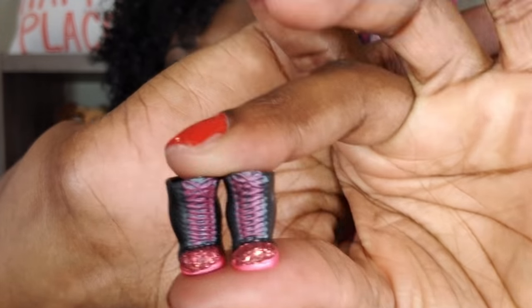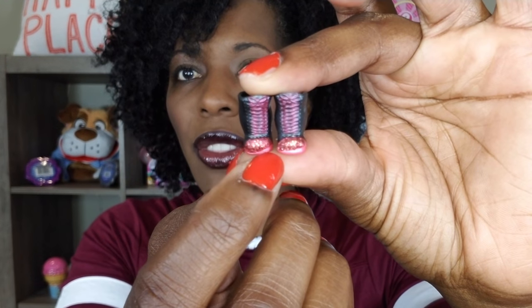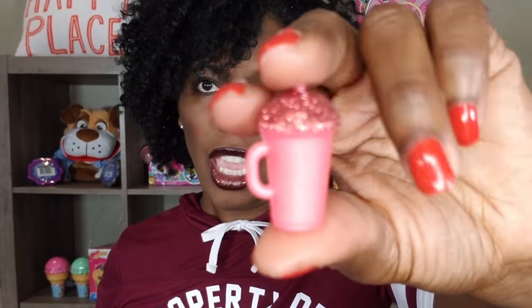Okay. Ooh, some boots. Some nice little boots. Oh no, those are cute. Cute boots, okay? With the little sparklies right here. Oh, now that is fantastic. And I think we've got one last blind bag. And I am so sorry, Achilles is barking. That's my doggy. Look at that bottle. Oh, that is adorable. Love that. It's cute.